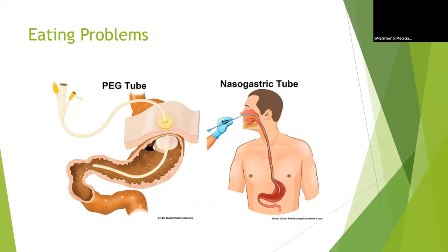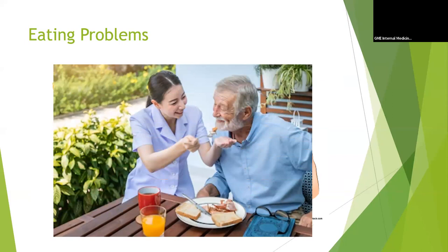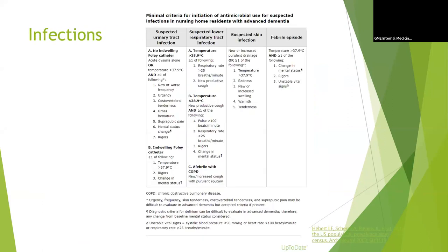Eating problems are a very tricky question when you have a patient with dementia, because you have to decide whether to put in a PEG tube or nasogastric tube. I have been reading a lot of articles, and they conclude that it is not necessary to put in a PEG tube or nasogastric tube unless the patient has severe problems swallowing. It's better that someone can assist and feed them, because when you feed the patient, they can taste the food and develop an emotional bond with that, and it's better. They are happy when they can feed my mom.